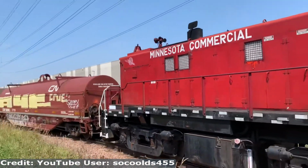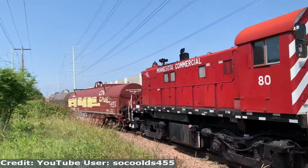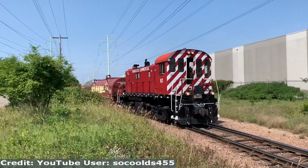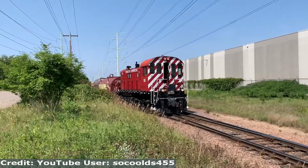The company in more recent times has reduced the amount of MLW and Alco locomotives it's been running, relying now more on GE and GM products. Mainly GE, though.